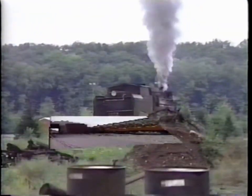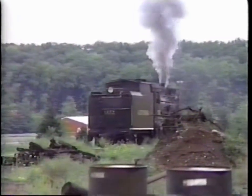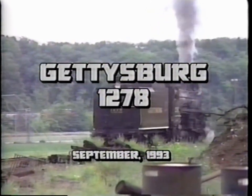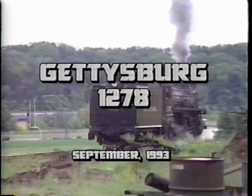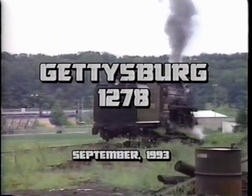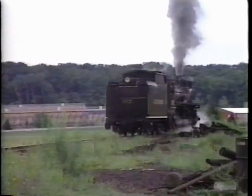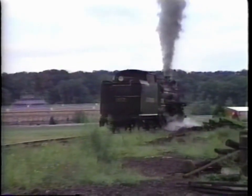As number 89 pulls her train into the Strasburg station, let's head west about 60 miles to Gettysburg, Pennsylvania, for a short visit on the Gettysburg Railroad. The Gettysburg runs freight and operates passenger excursions over the Getty branch of the former Reading Railroad from the junction with the Western Maryland in Gettysburg northward to the town of Biglerville, 8 miles up the line, and on to Mount Holly Springs, 25 miles up the line.